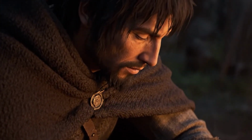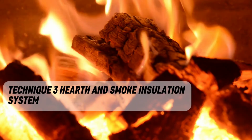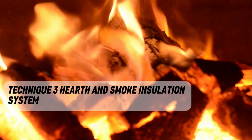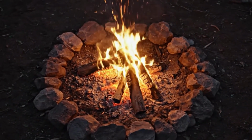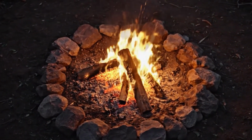No fire, no heater, no help. Just memory. Technique 3. Hearth and smoke insulation system. We picture a fireplace as cozy, crackling logs, hot cocoa, someone reading poetry in a sweater. Toma's fireplace, not even close. His hearth sat in the dead center of the house. No mantle, no chimney, no comfort.